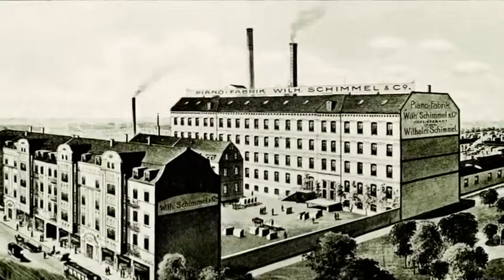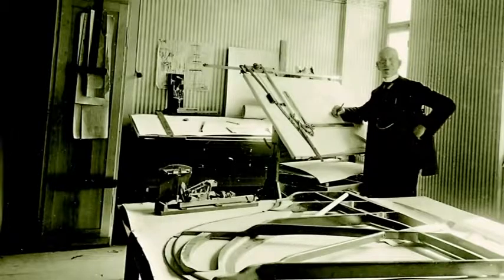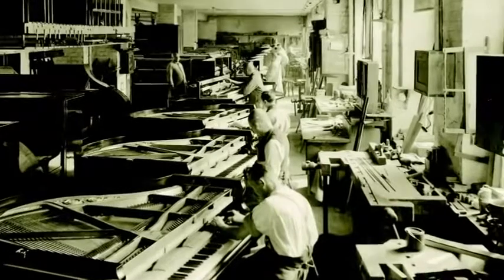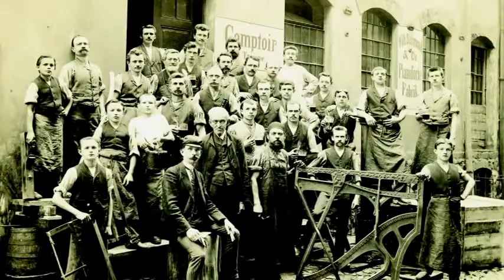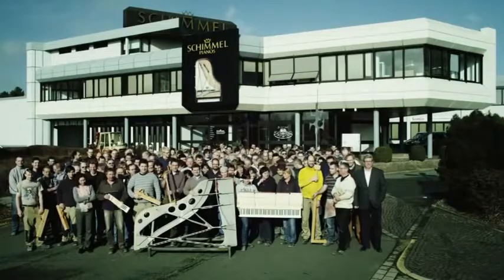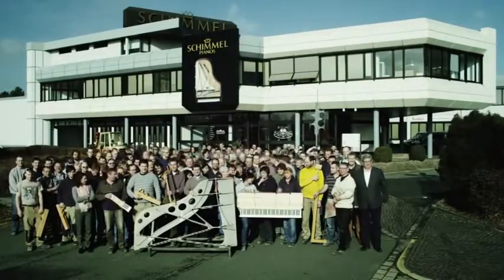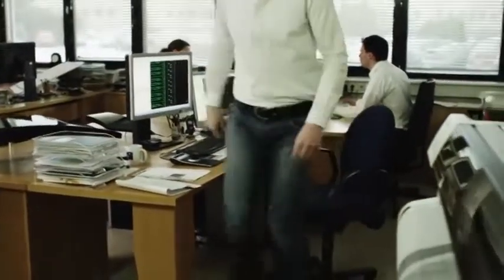This has been our primary concern from the very start, when Wilhelm Schimmel established his own firm with the simple slogan, "Quality will prevail." We have remained faithful to this motto for over 125 years, and will continue to do so now that the management of the family firm has been passed on to the fourth generation. We say yes to a sense of tradition, but no to nostalgia.